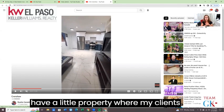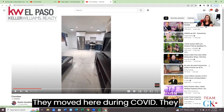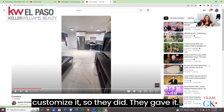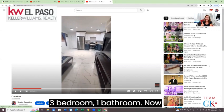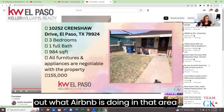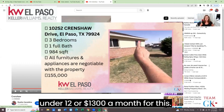Which brings me to this. I actually have a little property where my clients moved here from Spain. He's an American, she's Spanish. They moved here during COVID. They bought this property. It was already refurbished, but they wanted to customize it. So they did. It has a very Spanish modern flair. It's a 3-bedroom, 1-bathroom. Now keep in mind, like I said, do your homework, look on Airbnb. I just checked out what Airbnb is doing in that area. And my gosh, you can't find anything under $1,200 or $1,300 a month for this.